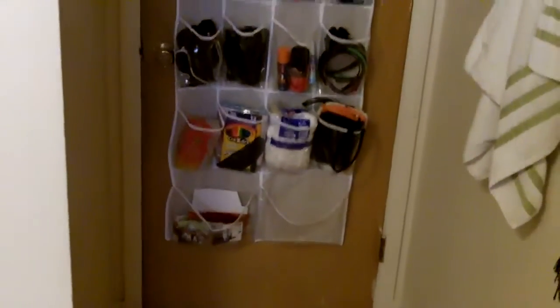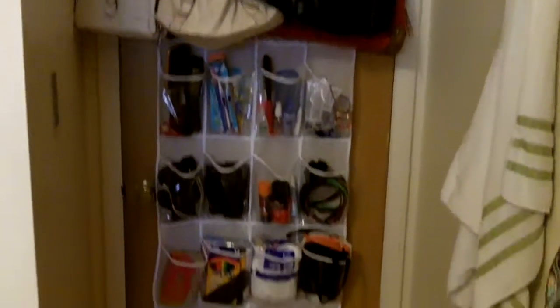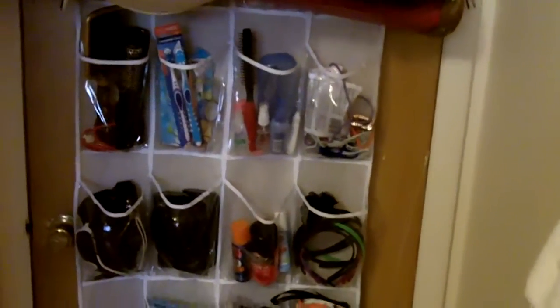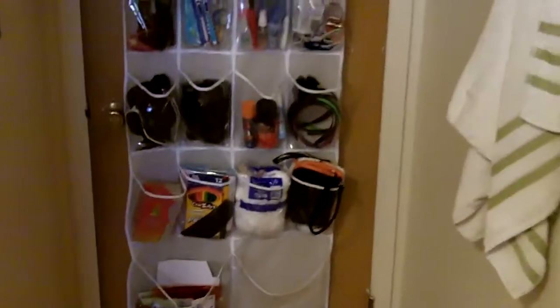This is a shoe holder, and it hangs over the door as well. And what I did, I just put it up, and I do have a lot of shoes, but I want to keep them in their boxes so they won't lose their shape. So I decided to use this for like shades, toothbrushes, rubber bands, my hair combs, my hair bands, wallets, clutches, anything that I could add to it to save me some space, which is pretty cool.